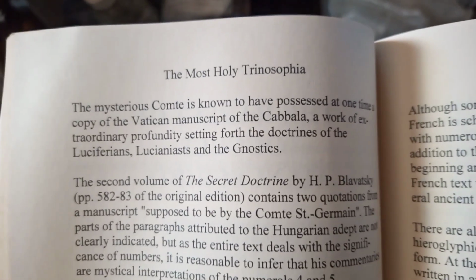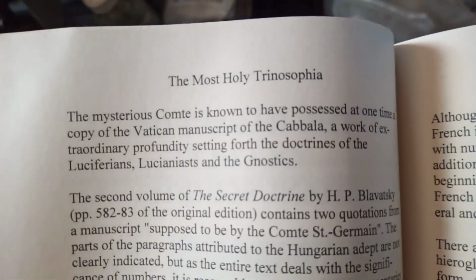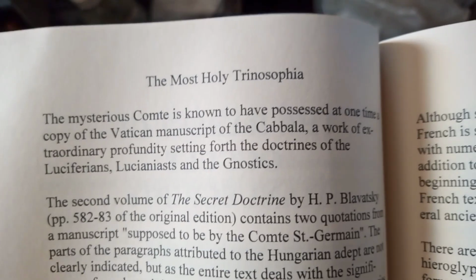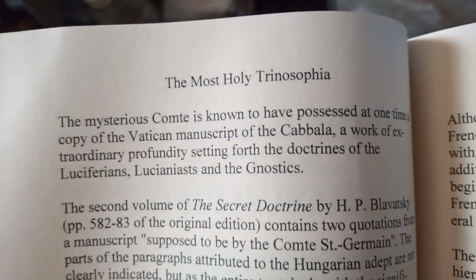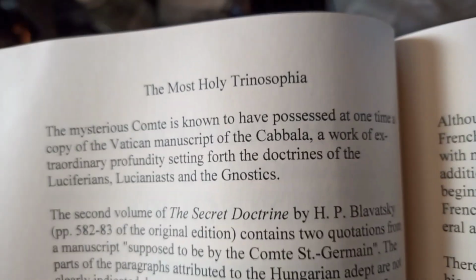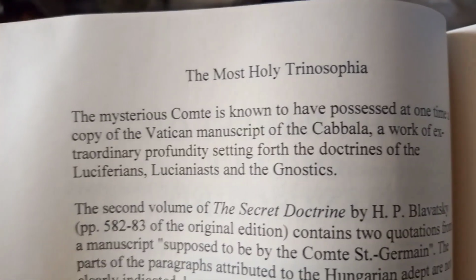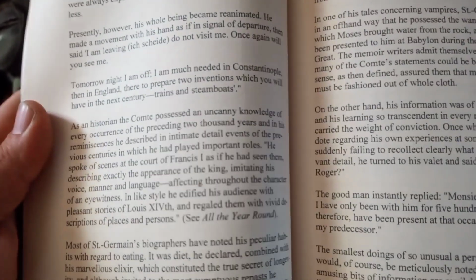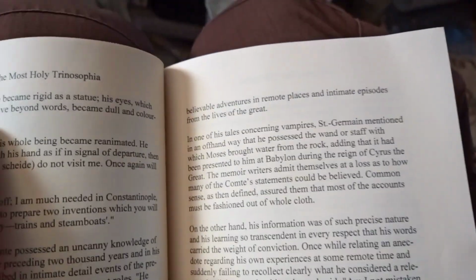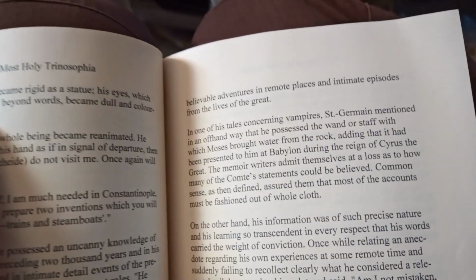By the way, if you're doubting that this guy is involved in Luciferianism, it's right here. "Copy the Vatican manuscript of the Kabbalah. A work of extraordinary profundity, setting forth the doctrines of the Luciferians." Actually, there's all kinds of insane claims here. For one thing, of course, these people writing this book, which, by the way, they started a church where they would go and teach this shit to people.